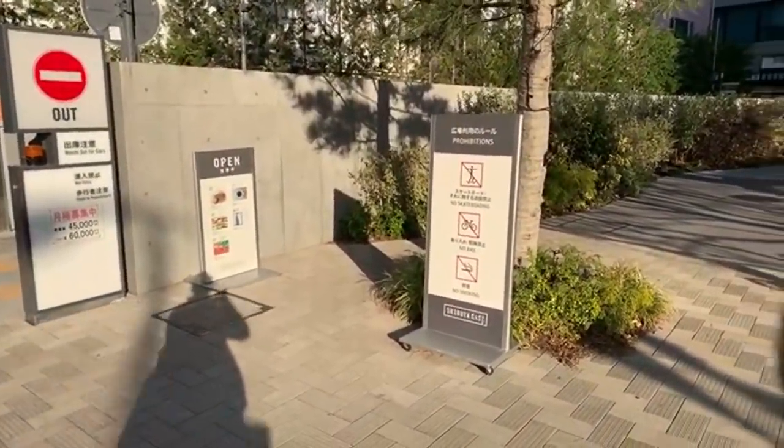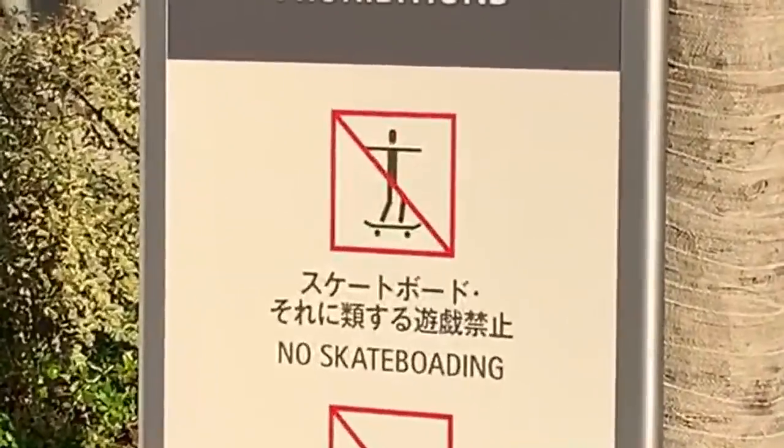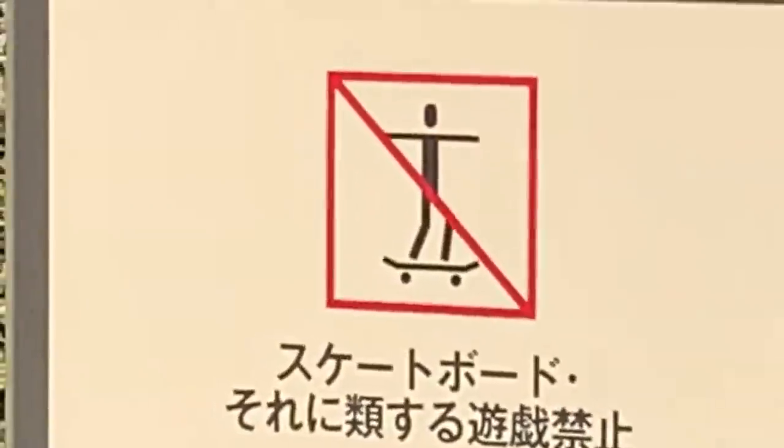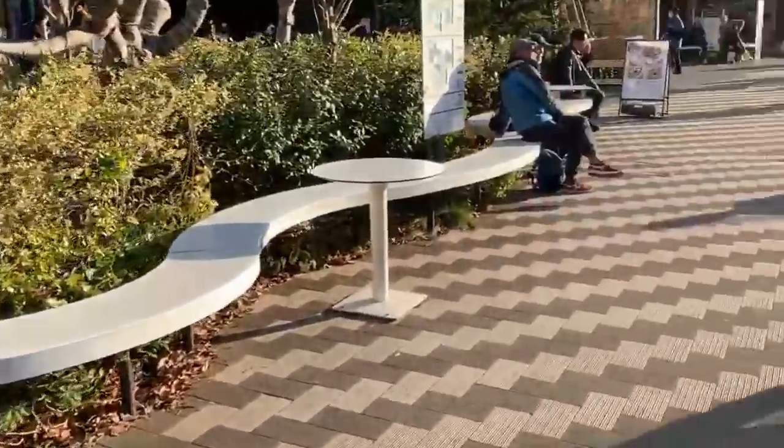And I'm right there. Right, you can see there's a sign here actually saying no skateboarding. But he looks like he's having a lot of fun in that icon.